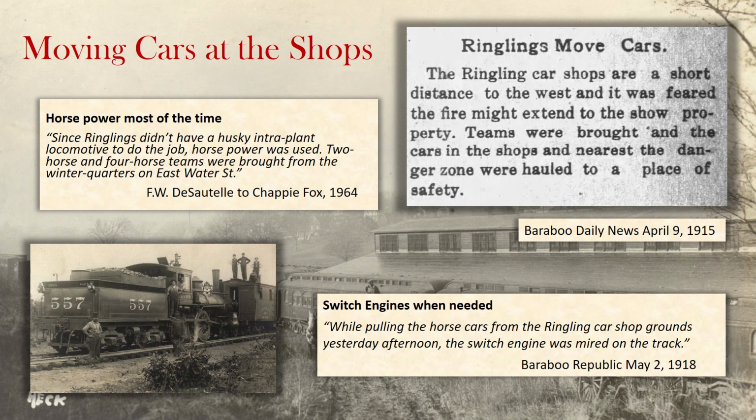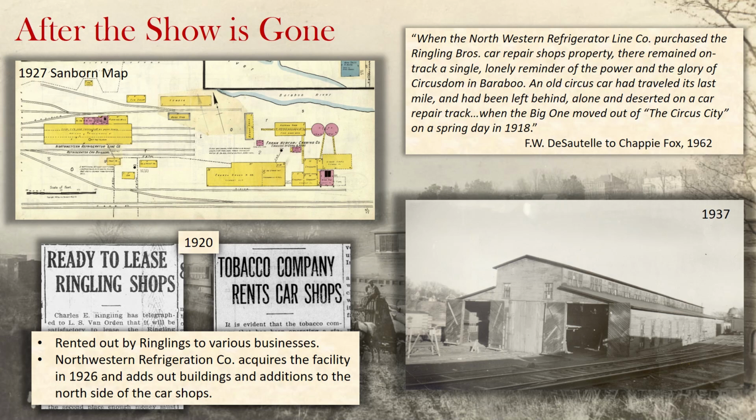But throughout, I've seen accounts over the years that its location on the flats, that ground was soft. And in this case, apparently what happened was the weight of the engine forced the rails to split, and that's how she got stuck on the track. Which also may lead to why they didn't have a heavy locomotive working down at the shops. So no switch engines unless it was specifically for loading and getting ready to go out on the road in the spring. So much of the history of the car shops, though, actually takes place after the Ringlings are gone.